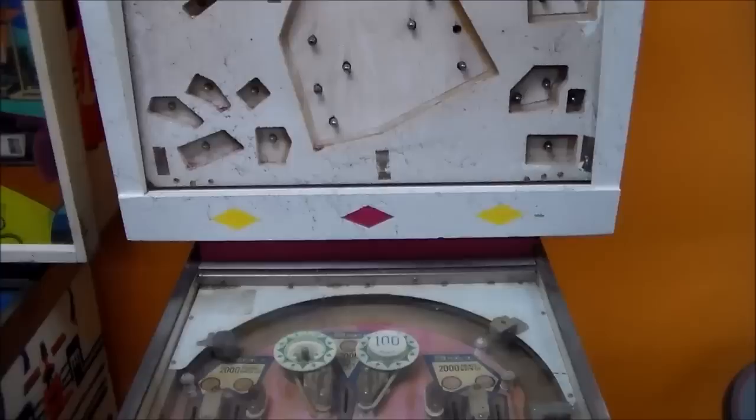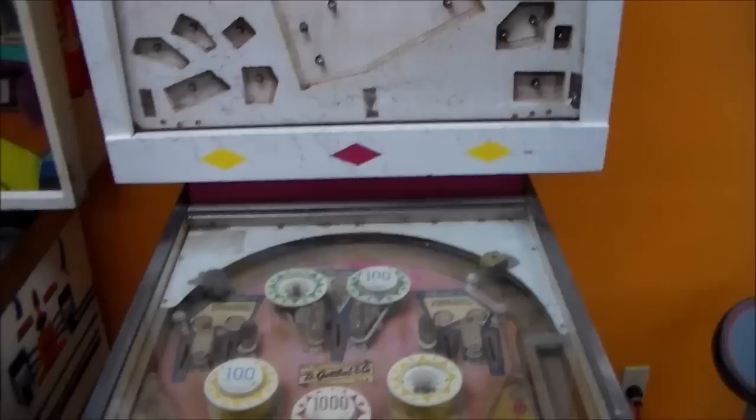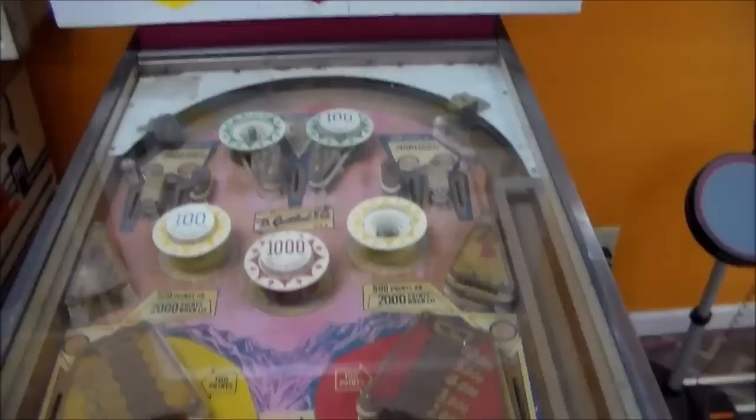On Wild Wild West, you start with ball number one, then you play ball number two, then you play ball number three, and then it says game over.